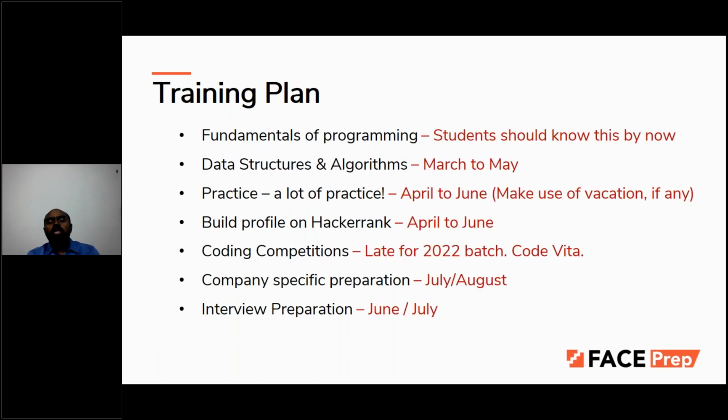So typically, what should be the timelines that you should be looking at when it comes to getting students to prepare for these skills? Ideally, students who are looking at getting placed in IT product companies by now should have done their fundamentals of programming training, and they should have practiced a good number of questions and be able to solve questions in any of the 5 areas that we discussed.